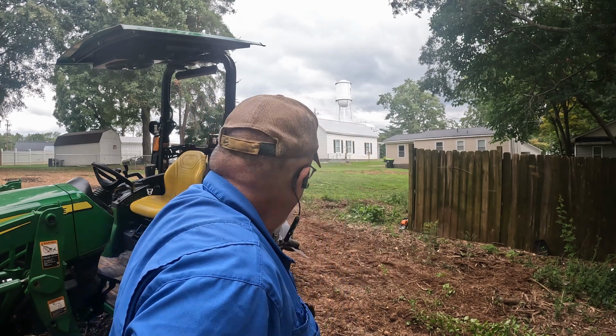Got the stump done. That took right at an hour, maybe a little less. Now, let's go get the landscape rake on and see if we can clean up this yard a little bit. I'll be right back.